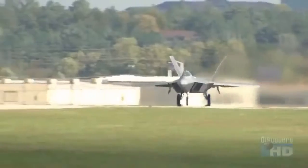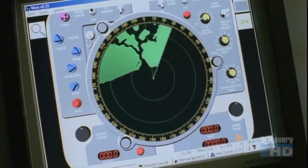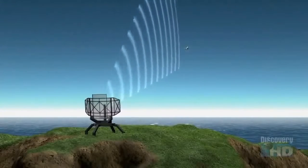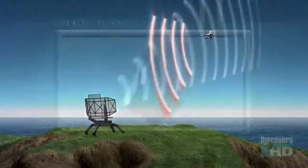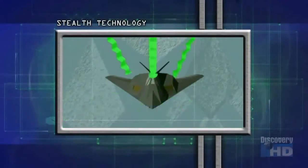In the battles of the future, stealth will be critical for all new fighters to avoid being seen by enemy radar. Non-stealthy aircraft just will not survive in the air battles of tomorrow. Stealth technology was created to counter advances in radar. Radar works by sending out radio waves and measuring the amount reflected back to determine the distance, speed, and course of an object. But stealth aircraft are designed with surfaces that deflect radio waves away, making them nearly invisible to radar.